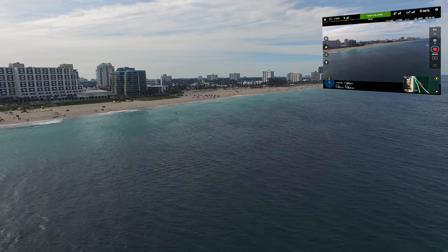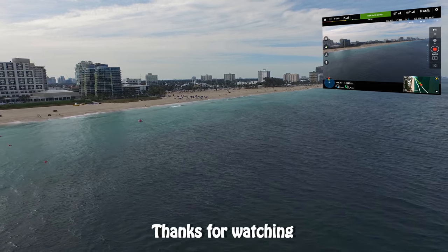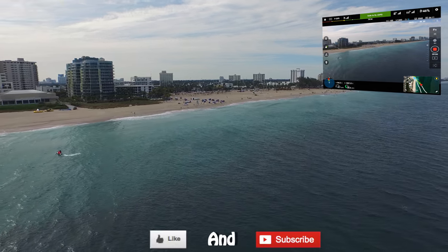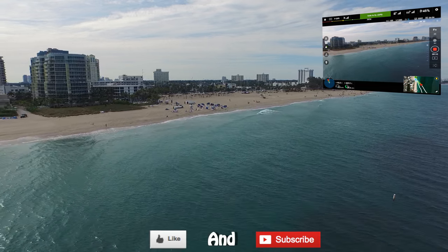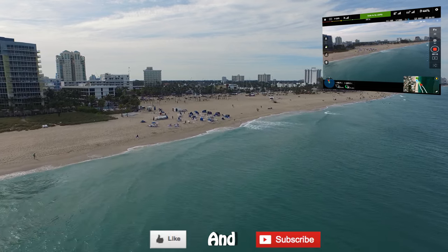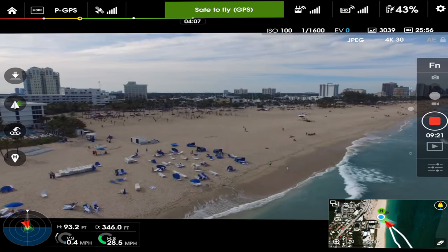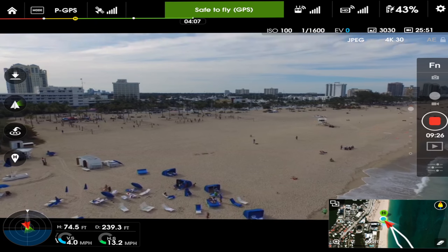Losing some altitude because sometimes there's stuff that flies around here, different things. And I don't think they'll be flying at 100 feet up. So there it is. I see it coming. It's line of sight now. Stop the recording.